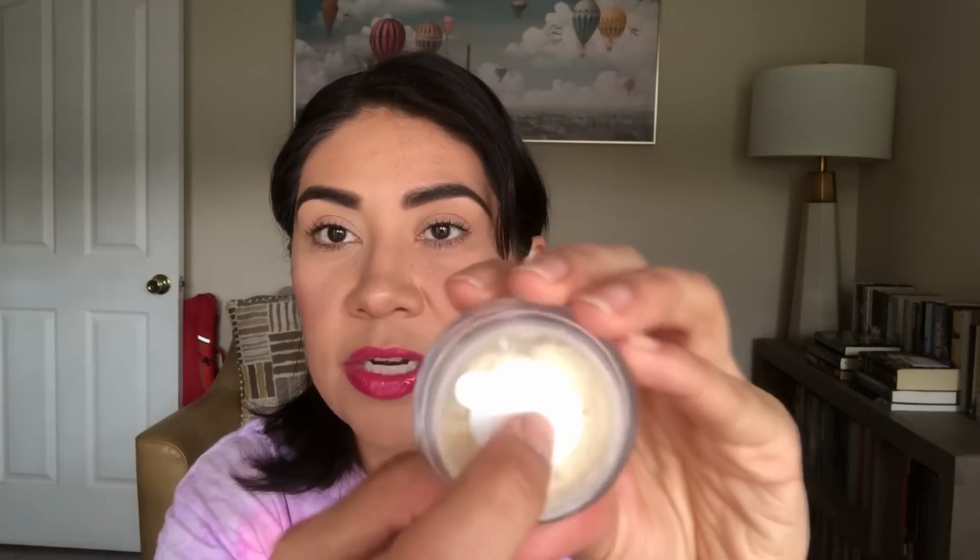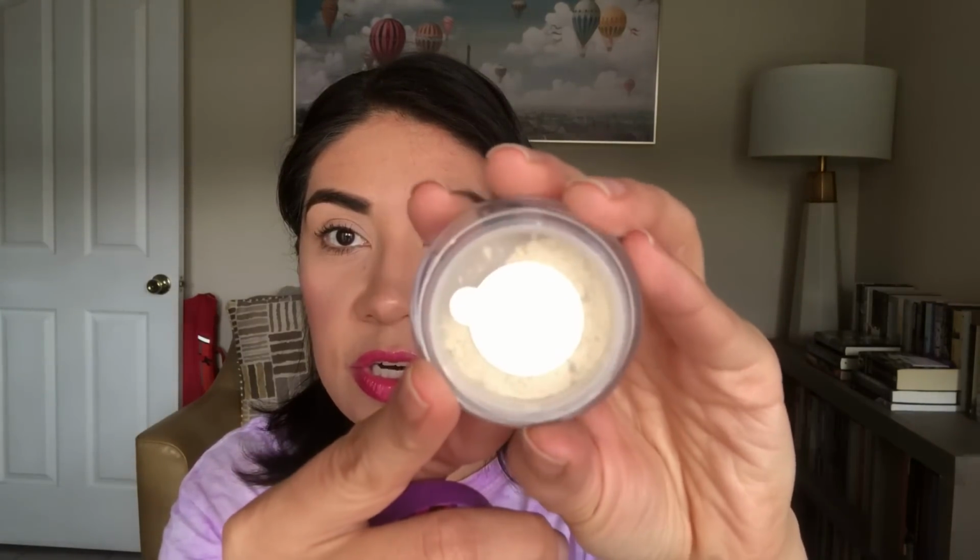Dang it. Anyway, the other one that I have is from Tarte, and it's also a loose setting powder, but it's a mini. This one only has 4 grams, and this also has still the sticker that covers the sifter, and yeah, I'm hoping to use those 2 up.